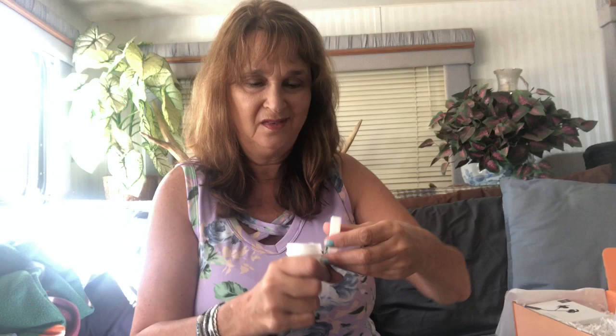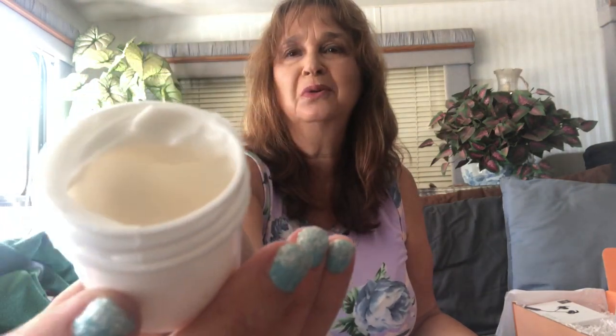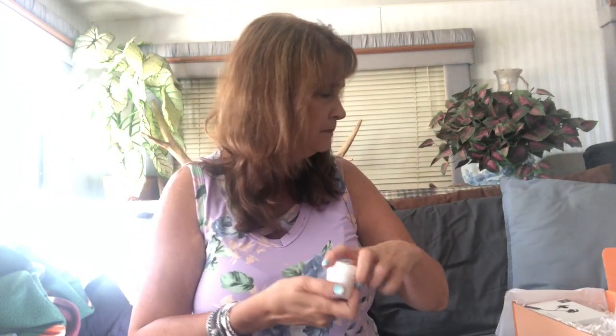Then we have GYV Mango. I don't know what it is, but it is mango. Is it a cream? Oh my gosh, it smells like I should be by a pool. But there's not much in it. I don't know if you can see that, there's really not a whole lot in it. So I'm assuming it's like a body lotion. We'll find out at the end.